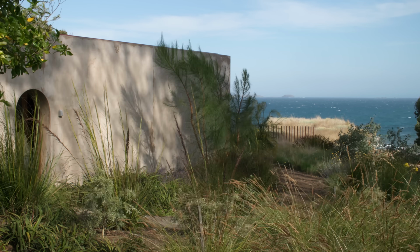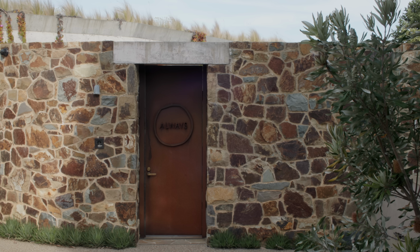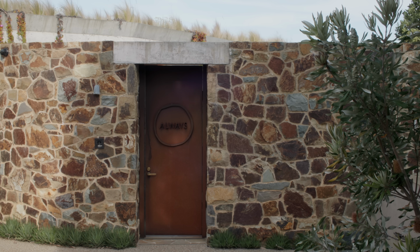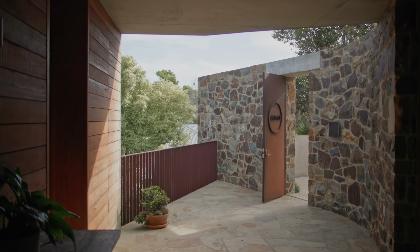There are several parts to this house. At the top of the site is a guest house, and as you move down the cliff, you enter through a stone wall into an entry deck, and from that deck there are several pathways into the house.